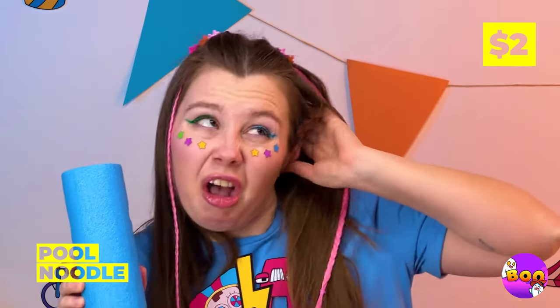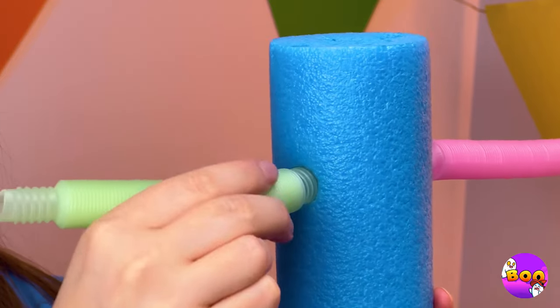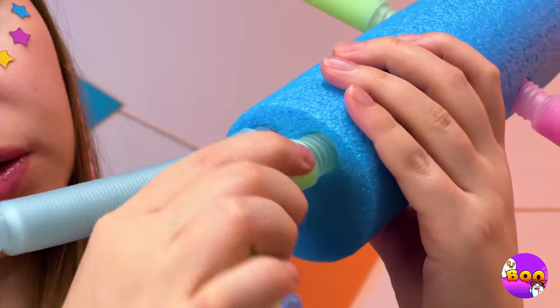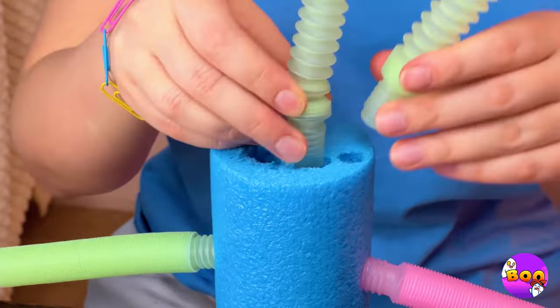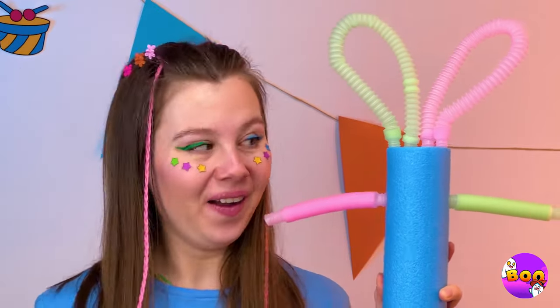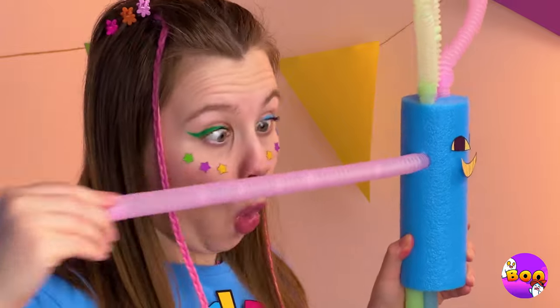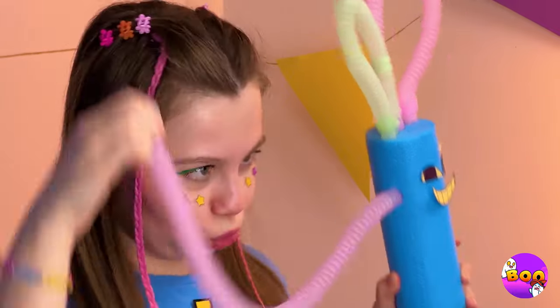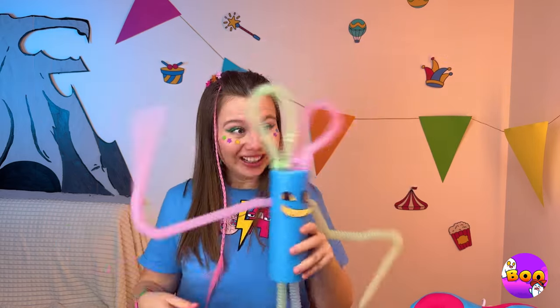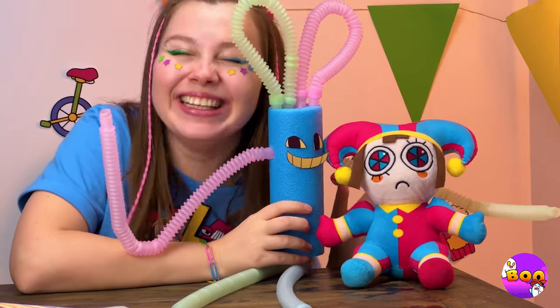What you need is a pool noodle and some pop tubes. Make that a whole bunch of pop tubes. Don't forget some ears on top. It's a Jax of our very own. And he's much stretchier than the last one. Now, Pomni's got a new friend.